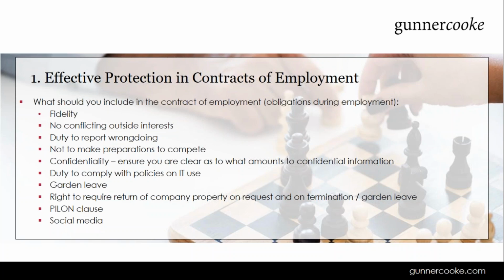Confidential information. As I've mentioned, during employment by common law, confidential information is protected if employees know it's confidential or it can be reasonably regarded as confidential. But that said, to ensure that everyone knows what is confidential information, it's a really good idea to set it out in the contract of employment. Normally, a confidential information clause will apply during employment and after termination. And as after termination only trade secrets are protected, this is even more of a reason to make sure that the contract clearly specifies what is confidential information.